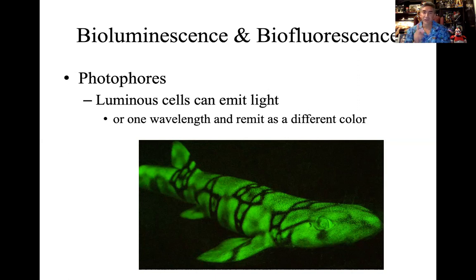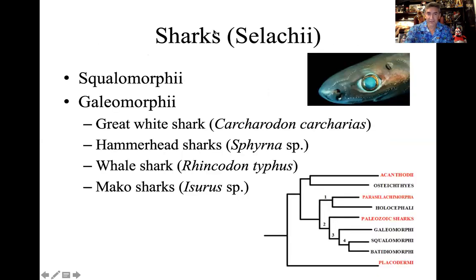But again, two concepts here: bioluminescence, to generate your own light, and then biofluorescence, where the light is not coming from them, it's coming from another source that they're just reflecting back in a different wavelength. So both of them are cool and unique to these squalomorphi. We don't see that with these bigger sharks.